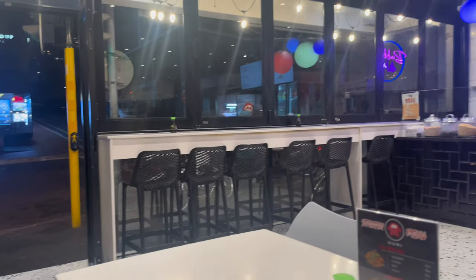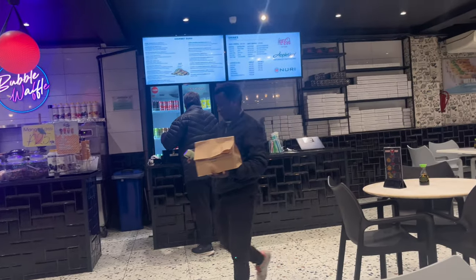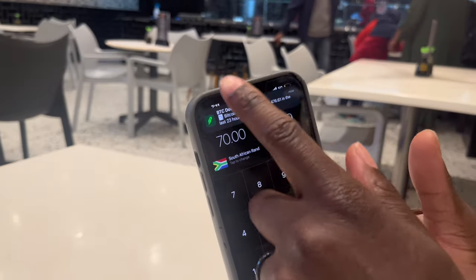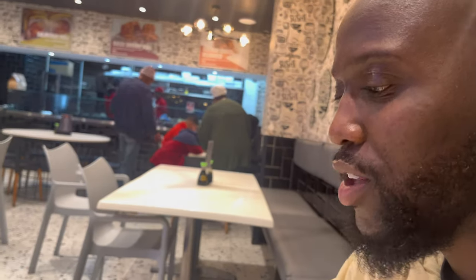So I came to this restaurant, or I don't know what this is. It's like multiple different foods in one, but I think I'm about to order me some sushi and veggie spring rolls. I'm gonna show y'all how it looks on the inside. Oh my God. That's how much your burger gonna cost? Dang, that's way too much money. $3.79. Oh my God.